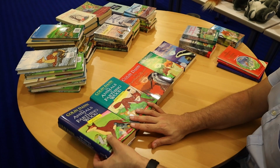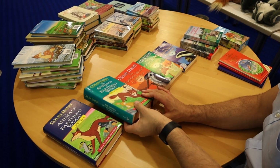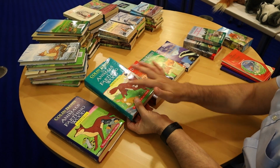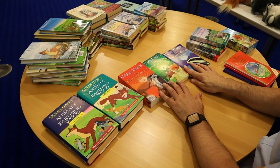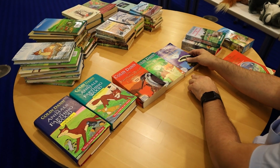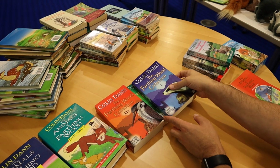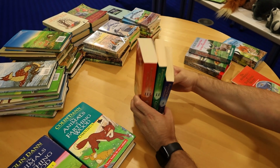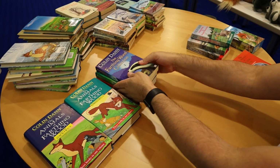Here we have two omnibuses, so 3 books in this one, volume 1, and 3 books in this one. Sorry, this is volume 1 and this is volume 2, so 3 and 3. And then this is another collection, so 2 books in here, and 3 books. So it makes a nice Farthing Wood collection, like so. These are by Red Fox.